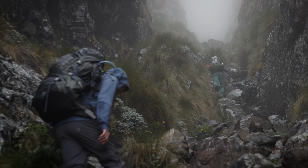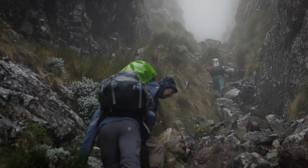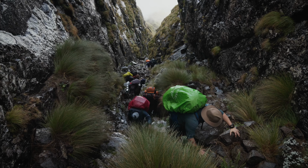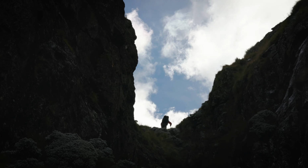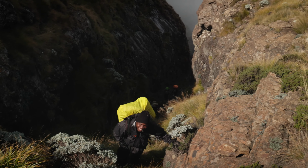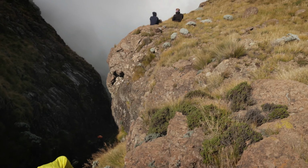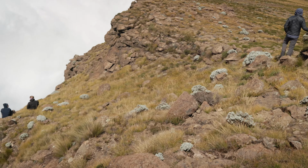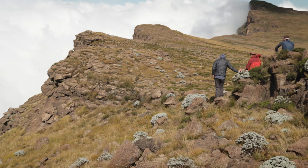Again, it was great to have the help of the porters, particularly in getting the bags up. And finally, after the last 100 meters, which of course were the steepest of the whole route, we escaped the mist and emerged into the sunshine to complete our two-day 1,800-meter ascent to the top of the Drakensberg Escarpment.